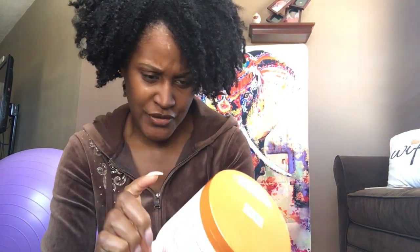During that time, I did try the Cantu line. I used the leave-in conditioner, and I think I used it for a twist, and that was it. I really didn't have a problem with it.